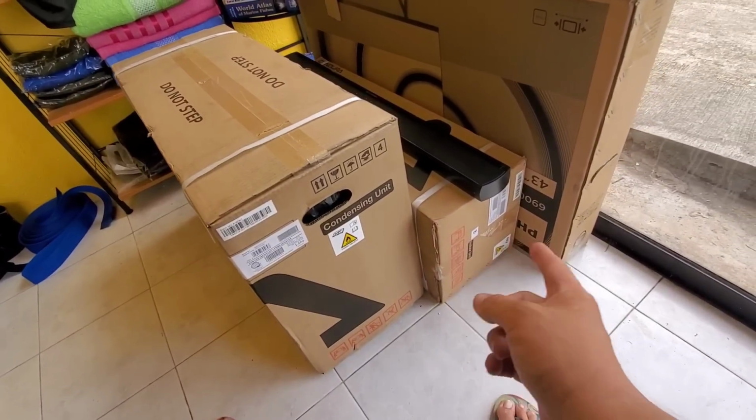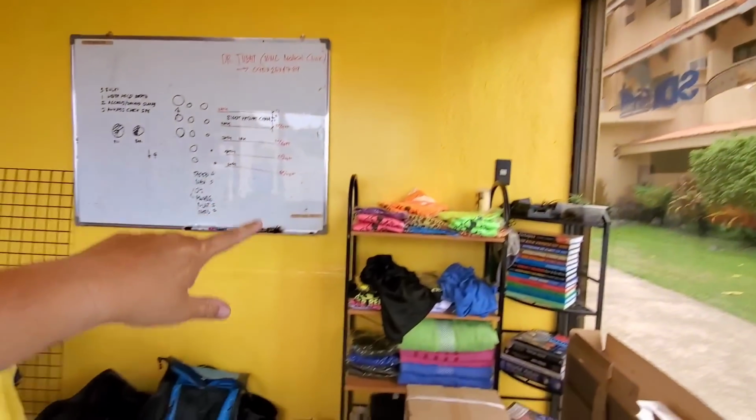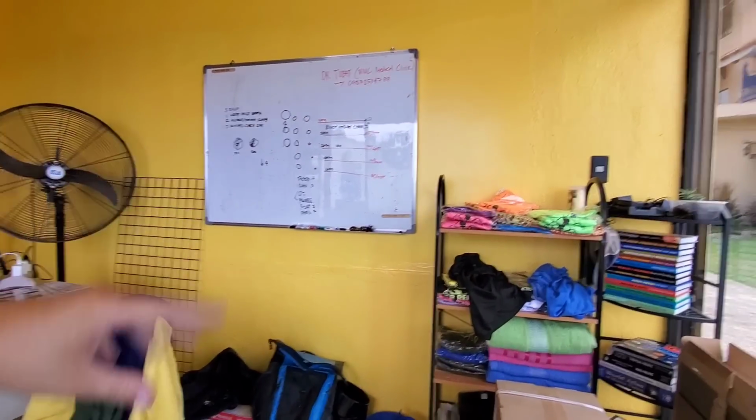Our ACs arrived. Giant 2-horsepower split AC is gonna go up there on this wall. And then when we open this wall, it will cool both rooms. 2 horsepower is kind of overkill for this tiny room, tiny office, and then tiny classroom, but I will cheap out on a printer. I'll cheap out on a laptop for the office, whiteboards, whatever, but I'm not gonna cheap out on an AC.